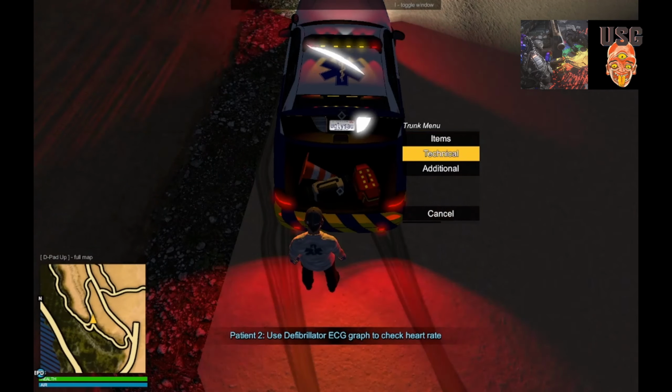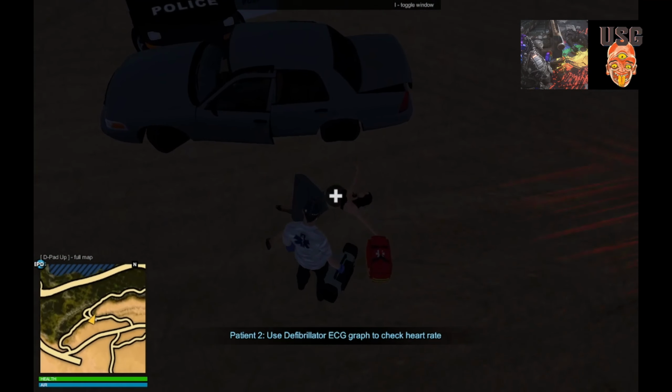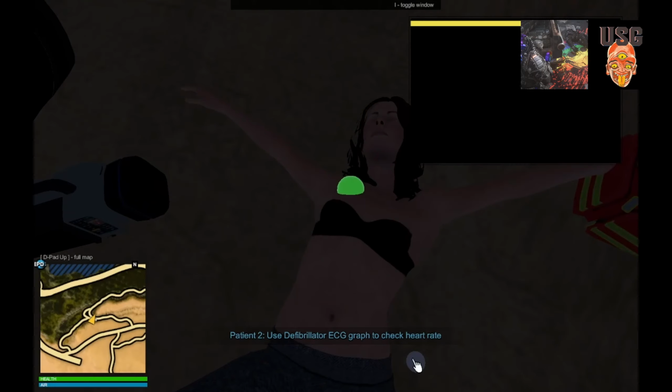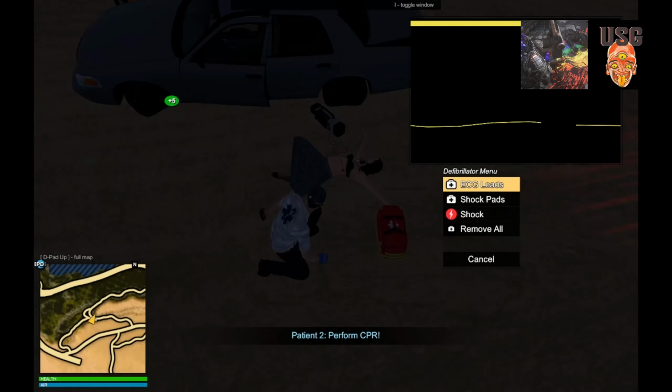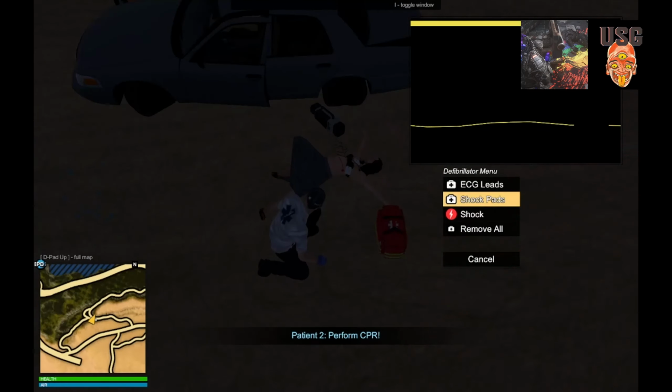1, 2, 3, 4. 1, 2, 3, 4. Alright, so we are going to get the defibrillator out and see if we can use that to get her back. So we got everything on her. And we are going to go ahead and shock her.